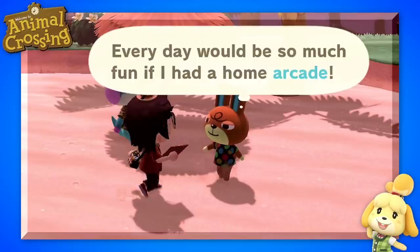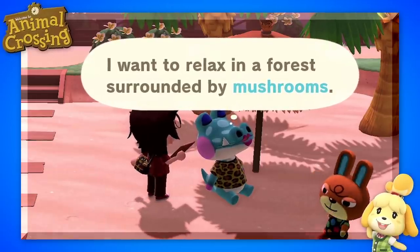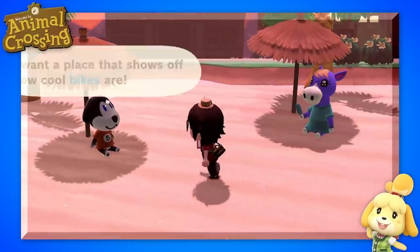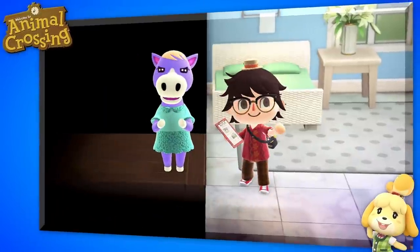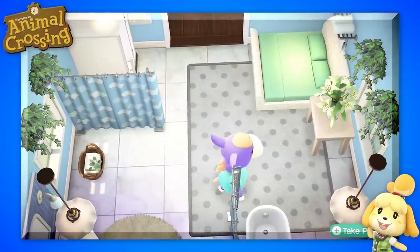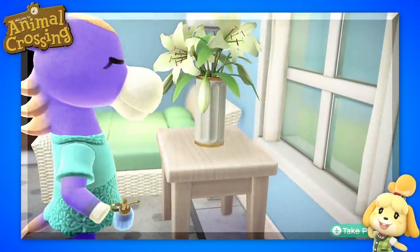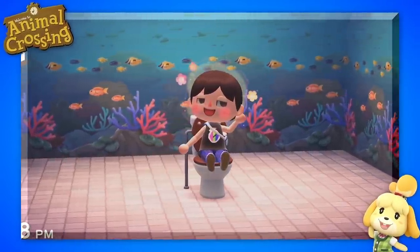Let's see. This person wants to live in an arcade. That's pretty cool. This person wants a house full of mushrooms. Ooh, this person wants a luxurious bathroom. I can do that. This dog wants a place to show off their bike. We're doing the toilet one. And so I present to you Toilet Room 3.0. The one where I actually tried. Not really sure how sanitary it is to sleep in your bathroom, but I just do what the client asks. But don't you worry, the spirit of the original toilet room lives on.